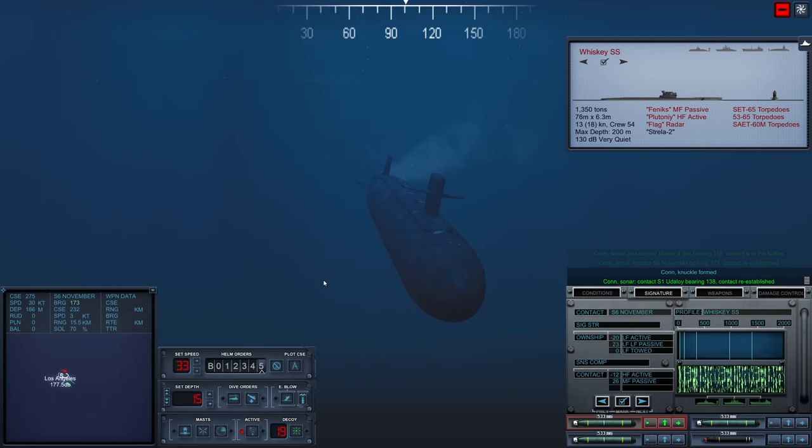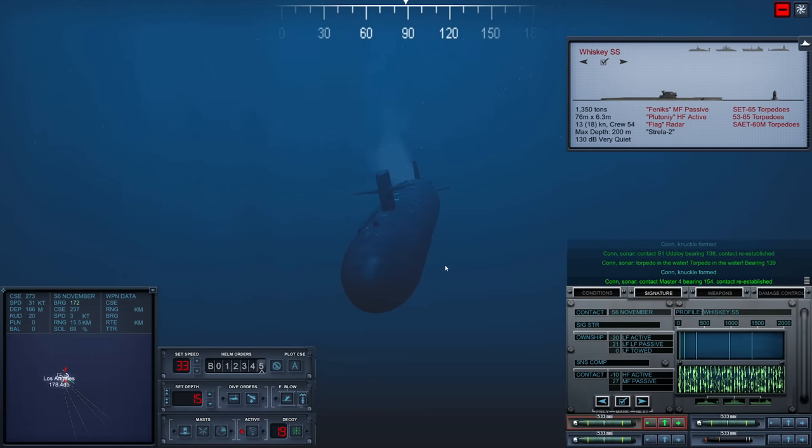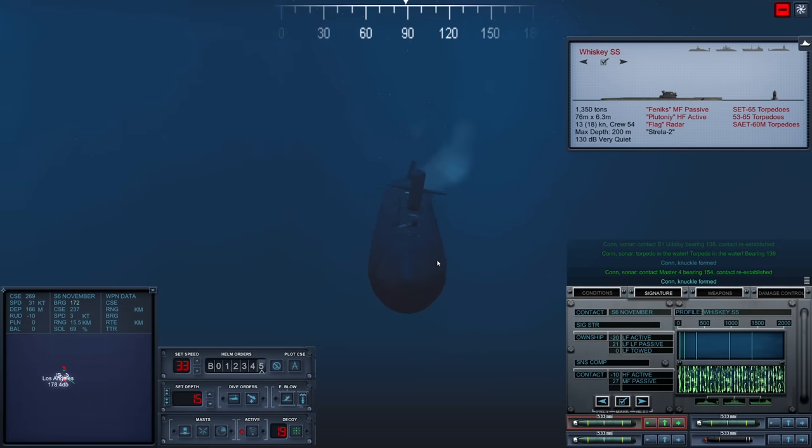Con sonar regained contact. Ooh, this is going to be a really tricky mission. Torpedo in the water, torpedo in the water, bearing 1-3-9. Make a knuckle. That thing is about to catch us. That was not in the path of the torpedo.